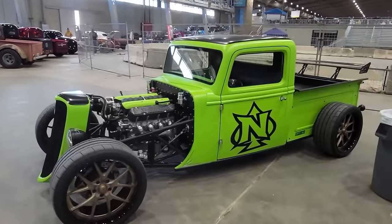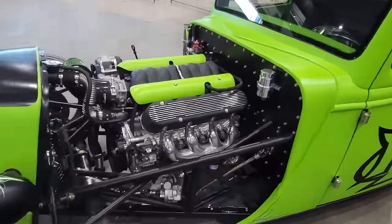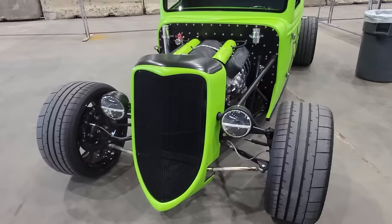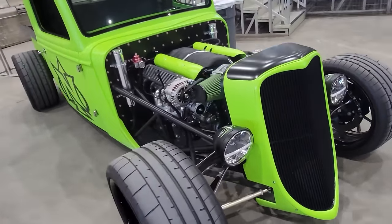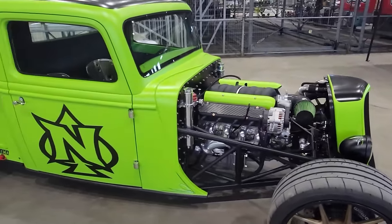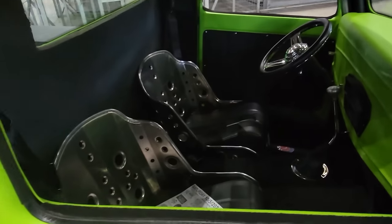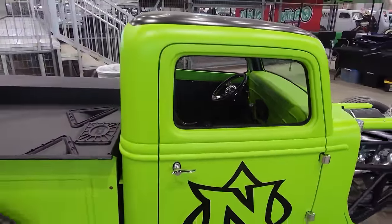So I seen this bad boy over here. We had to come over and check it out. I'm pretty sure it's a Factory 5 truck, if I'm not mistaken. Looks like their design. Got an LS in it. I bet it handles really pretty good. I don't know what the front suspension is actually off of to make this thing work, but it looks like it would handle good. They should have enough motor in there to blow the tires off. Hopefully they'll be hooning with this thing later. Check out the inside real quick. Got some aluminum buckets in there. I'm liking it. It's pretty cool.